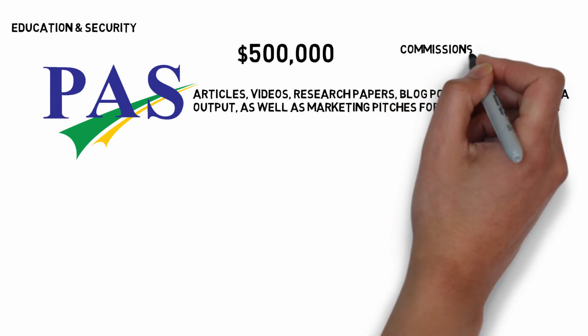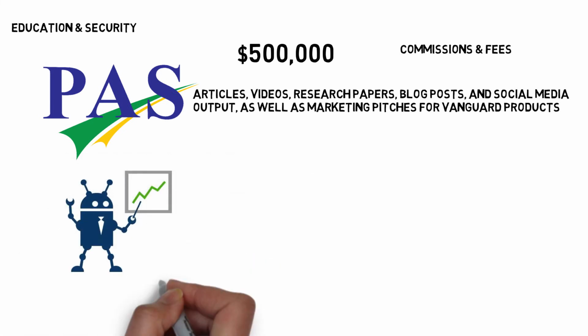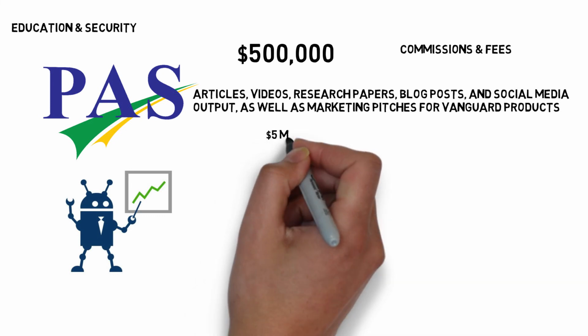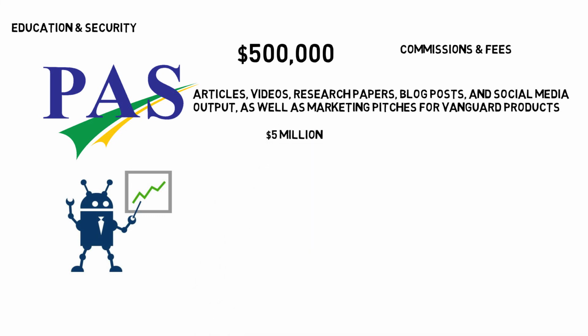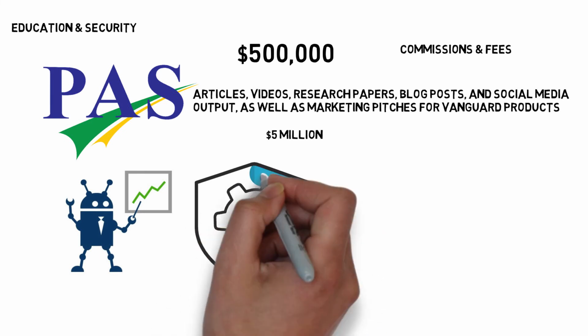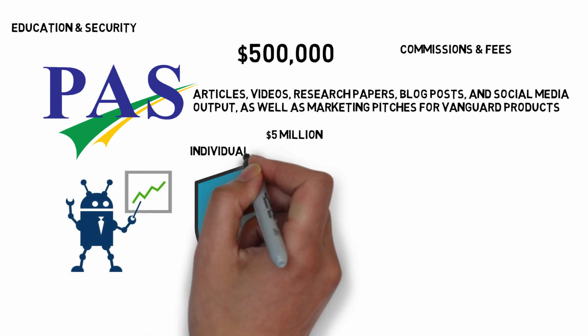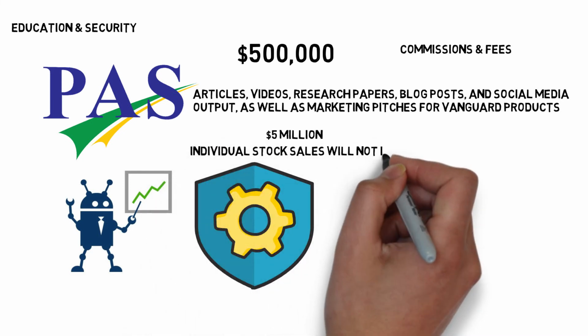Commissions and fees. The robo-advisor charges a competitive 0.30% advisory fee for the first $5 million managed, paid quarterly, which drops to 0.20% for assets over $5 million. Clients who begin their relationship with Vanguard PA by transferring in non-Vanguard assets may pay a transaction fee when those securities are liquidated, but equity commissions were eliminated in early 2020, so individual stock sales will not incur a fee.